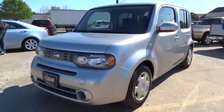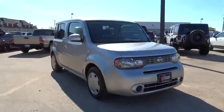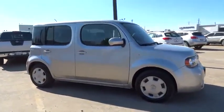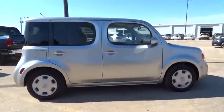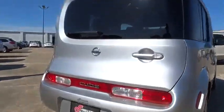The 2011 Nissan Cube. The Nissan Cube is a versatile and spacious little wagon. It has a smooth ride, ample passenger space, easy to park, and generous standard features list. Nissan Cube, the shape of things to come.